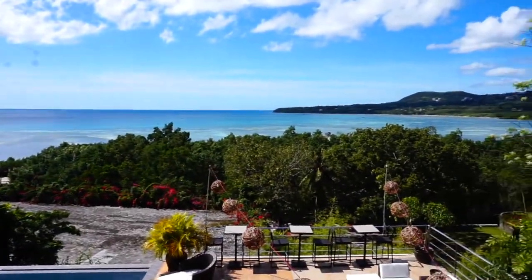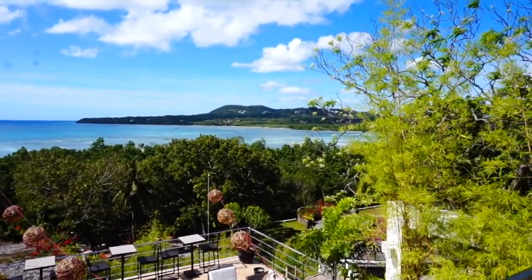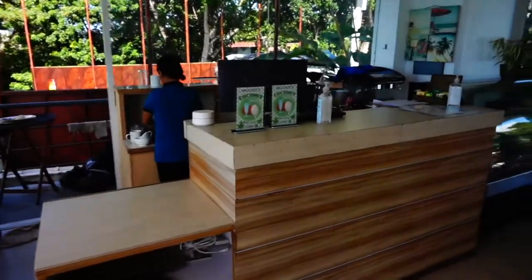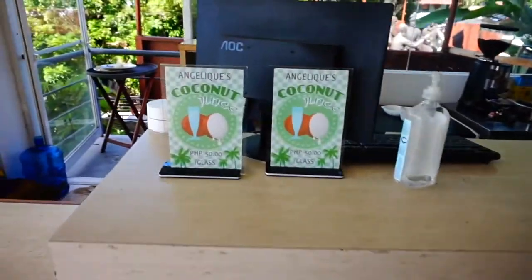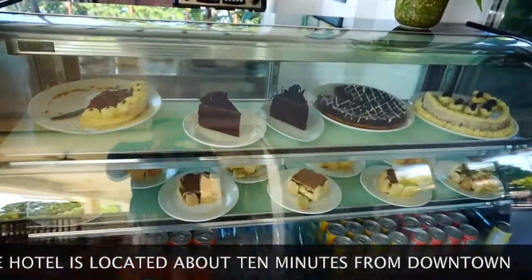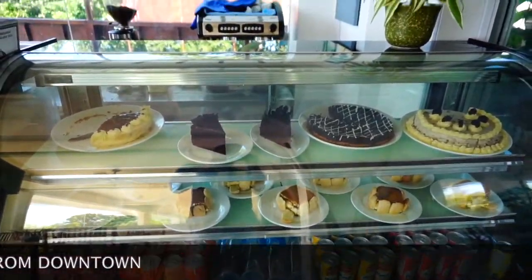Some really cool desserts I'll show you in a minute. That was me sneezing. Coconut juice, they got a really cool dessert bar. These pies look good. I'm definitely gonna get something later today.